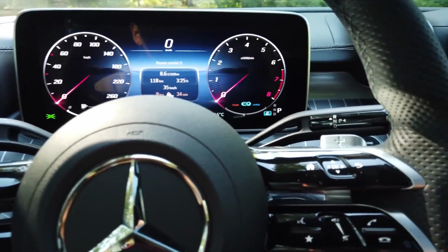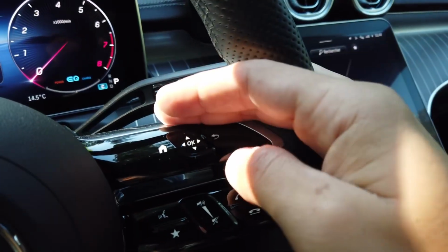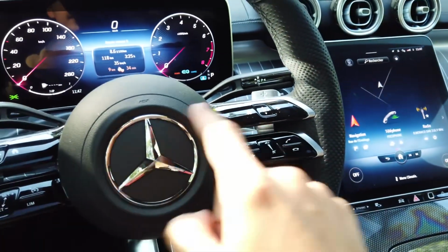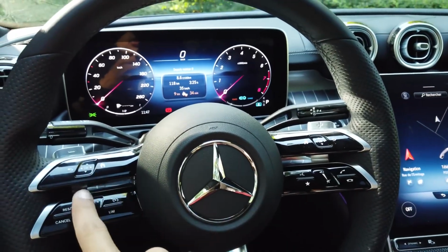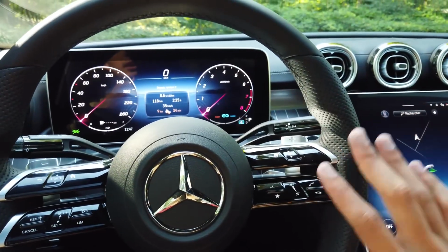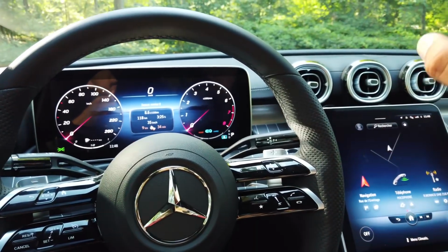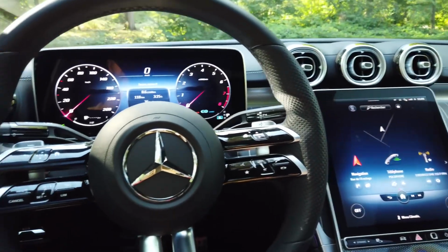At the top right, we have the same thing. Always the same house icon, the little OK button here, and the arrow that lets us go back. So we have this on both sides. On the left, it controls the left screen. On the right, it controls the right screen. I'll make a video dedicated specifically to this. There's already the Mercedes-Benz user experience from the A-Class, which has been released. I'll try to make another one for you specifically about the C-Class.